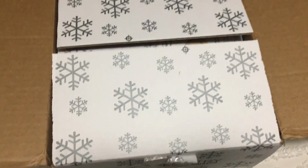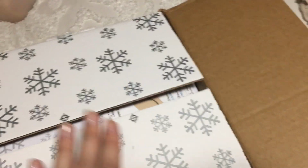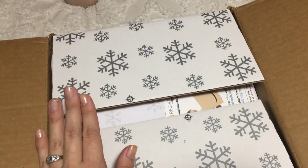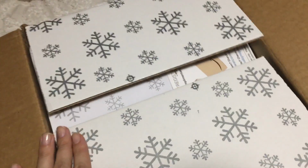We are going to unbox this Amazon Registry welcome box, baby box. If you create a baby registry on Amazon, as soon as somebody makes a $10 purchase off your registry, then they send you this box.